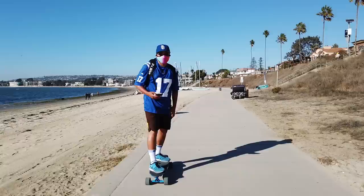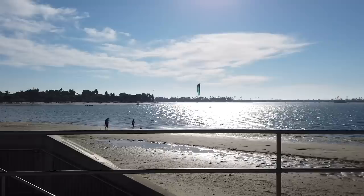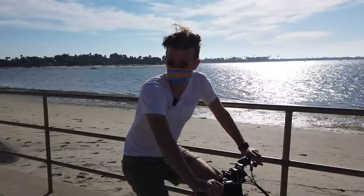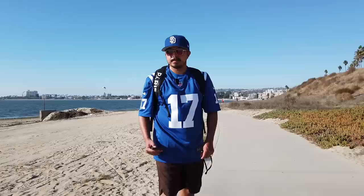Mission Bay is huge. You can go to Fiesta Island, you can go to Mission Bay where all the picnic tables are, or go around where all the hotels are, and even get onto this steamboat type ferry. You could even rent out boats and check out sailboats over there. Now, you gotta pay for that type of stuff. But if you have a bike and you have rollerblades or an electric skateboard like I do, you can check out all the biking trails and biking lanes around there.